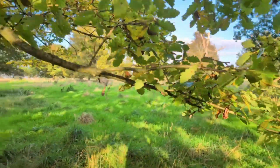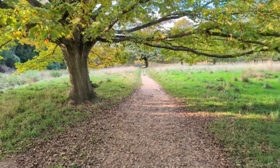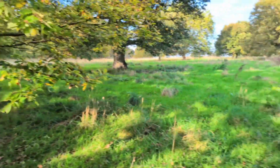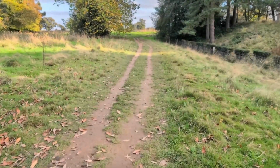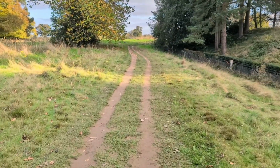And look how low some of these branches are as you're walking. It's quite low. I'm okay, I'm quite short, but if you're really tall, you've had it. So there we go, we'll carry on the track again.